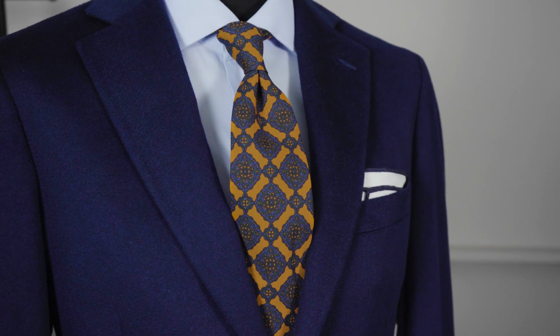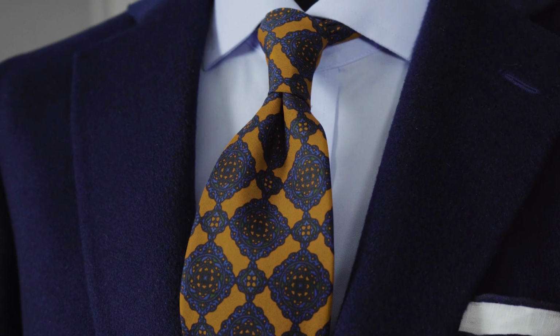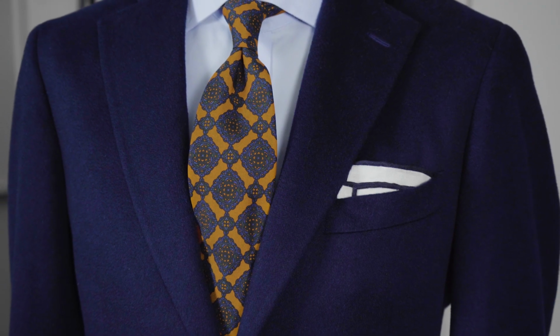This is what we'd now call business formal. It used to be just called business dress. And I've taken some really classic elements. The yellow tie was always referred to as a power tie back in the 80s and 90s for a reason. It's quite striking. And then I've tempered it with a very smart, simple linen edged pocket square.